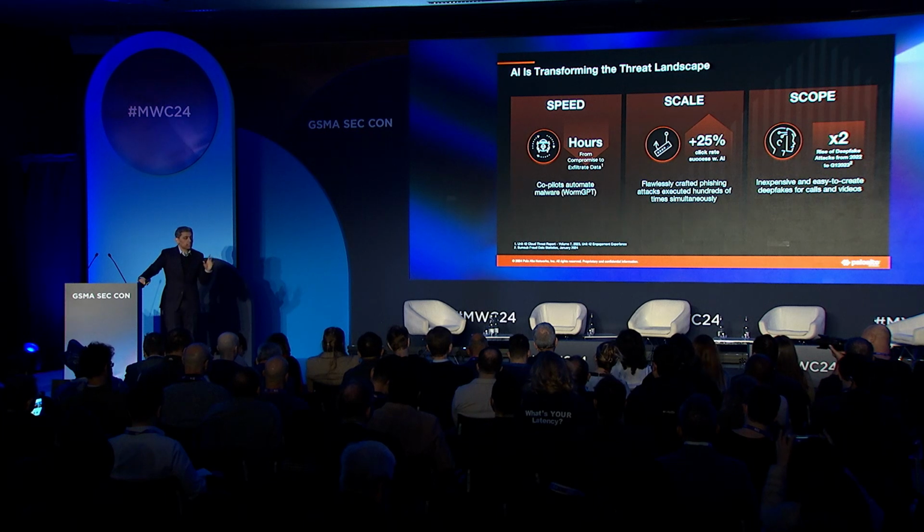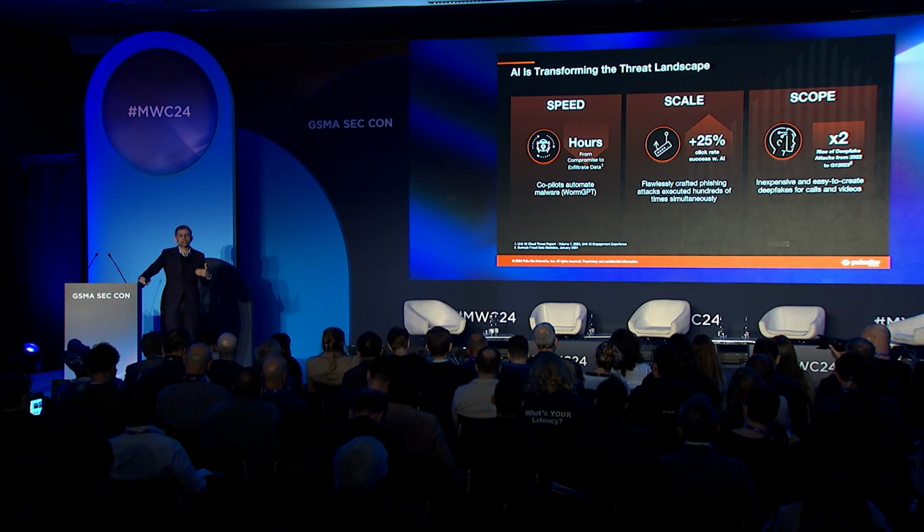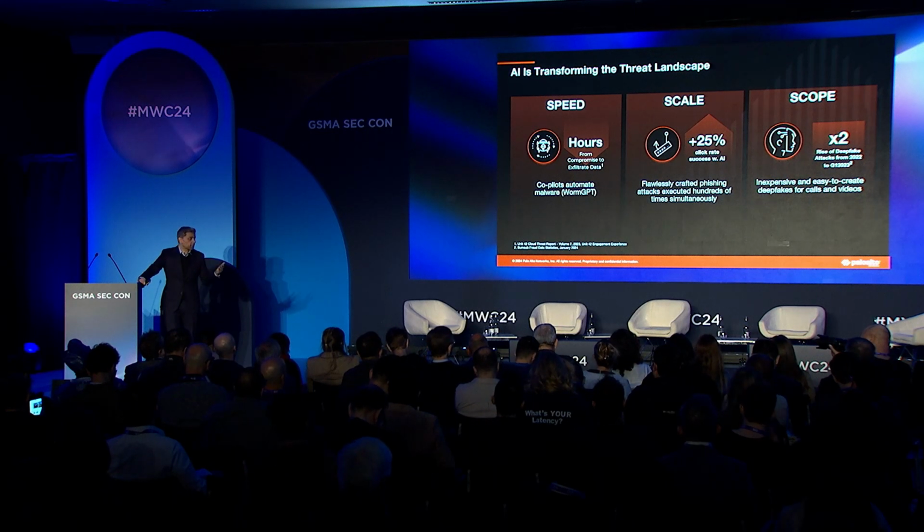And the third area is what I call scope or sophistication. This is where you look at new techniques attackers could use, such as deepfake. What we've seen through studies and some surveys is twice as many deepfake activities in the first quarter of 2023 than we did in the entire year of 2022. And that, of course, continues to increase. I'll share some examples later on at the panel as well.